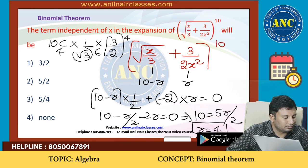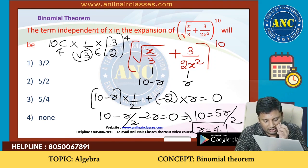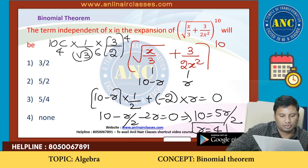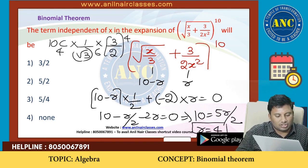10 minus r into 1 by 2 minus 2. It is nothing but 10 equivalent to 2r. Sorry, sir. It is nothing but 2r, 4r, 5r by 2. r is nothing but 4. I hope the idea is clear. Is the idea clear? Kindly reply whether you got the logic or not.